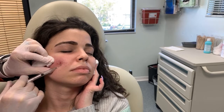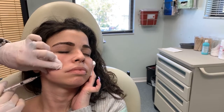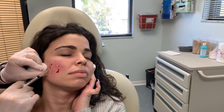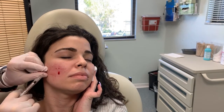Pinch. Pinch. Now we do have laughing gas if someone is really sensitive to the injections, but most people don't want it. Everything's looking good.